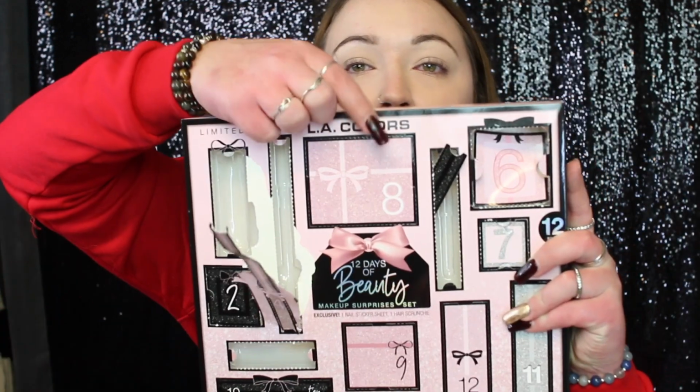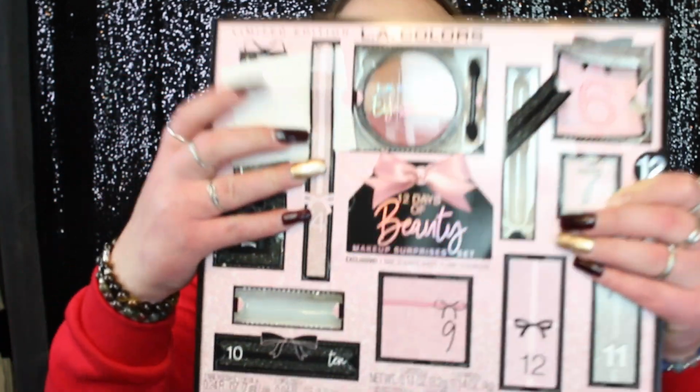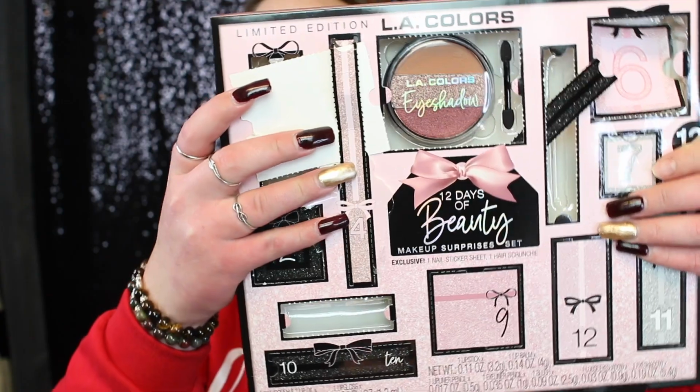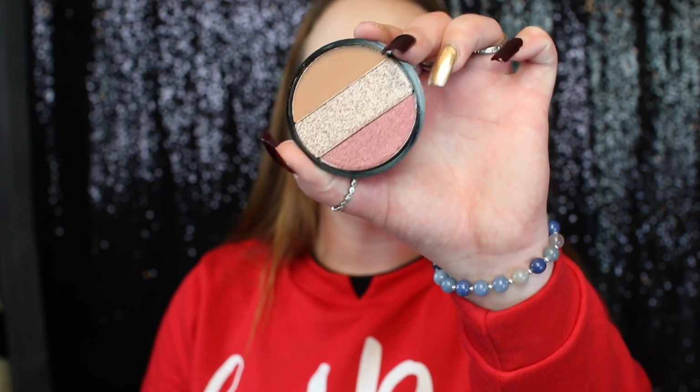So day number 8 is right here. This is a bigger box. Okay, so it looks like we have an eyeshadow palette. Oh, this looks really, really pretty. Look at those 3 shades. Wow, that is stunning. I've never seen eyeshadows like this from LA Colors, so I don't know if it's only in this box or what, but these are really pretty shades. I can't wait to use them. I do love when an advent calendar has lots of different makeup products to use. So that was number 8.